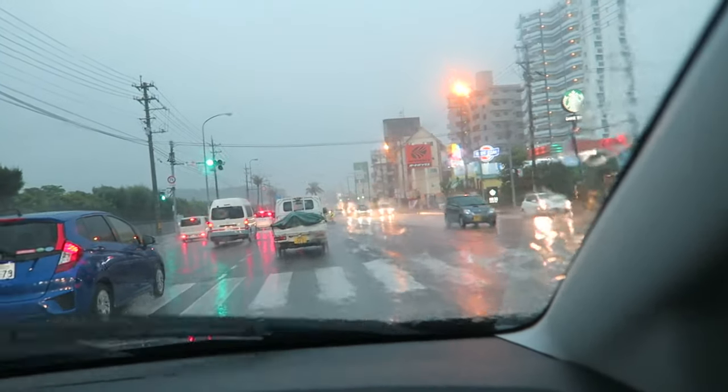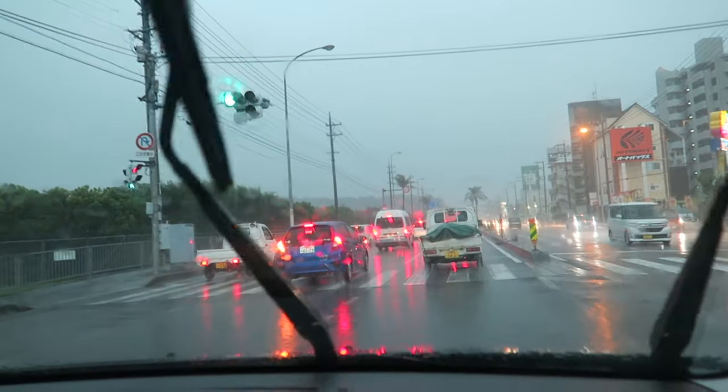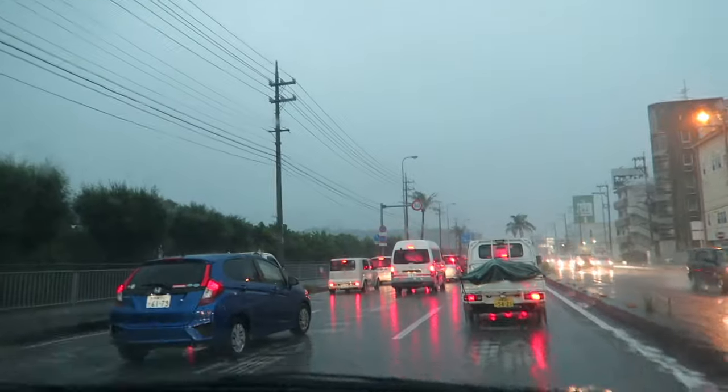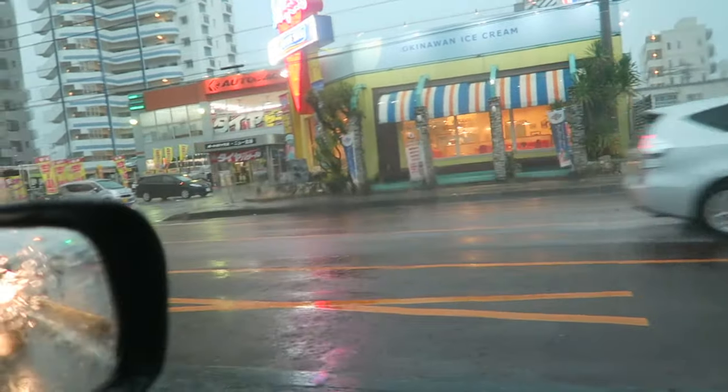All right, guys, do you see this weather? We're going out to a grocery store in Japan when it's looking like there is a typhoon, but not really, but it looks like it. It's lightning, no thunder yet, just a bunch of rain.